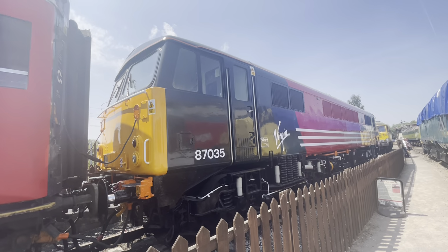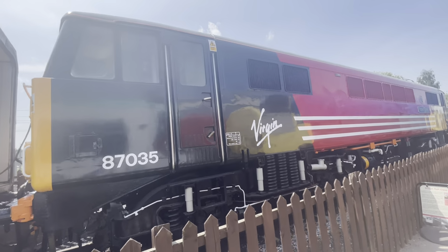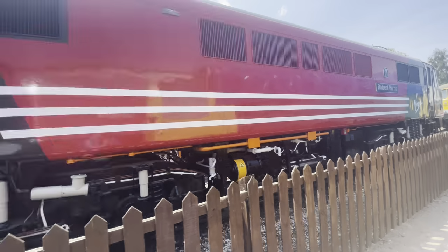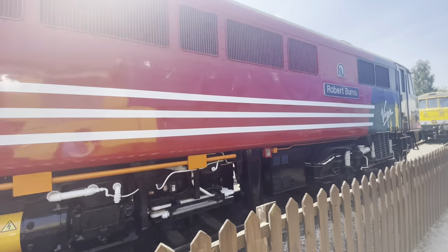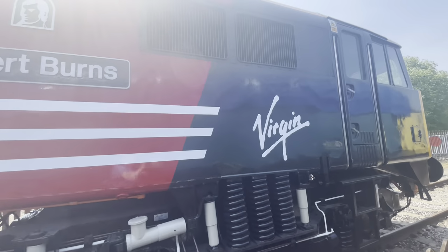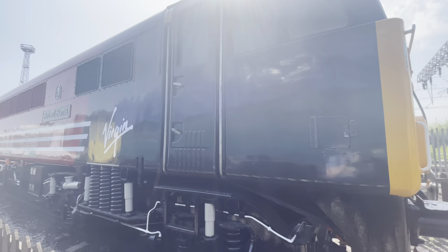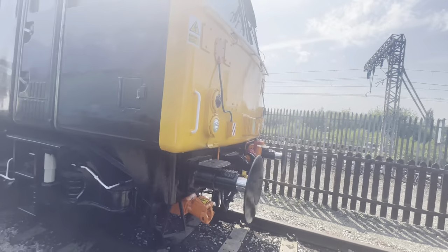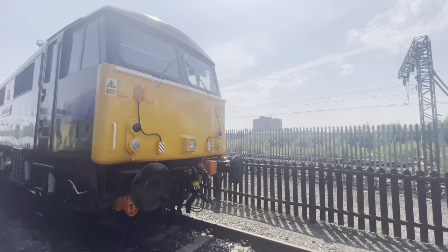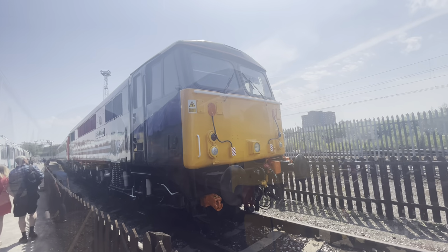Seeing the word Virgin definitely brings back memories. 87035. Although I didn't actually see this livery for Virgin because I wasn't around in like the late 90s. I was born in 2002. But this is Robert Burns. But it's really, really cool seeing a loco like this. It is. Let's get a better view of the front. Oh, there's the front. Very, very cool. I'm going to get a picture of that now.